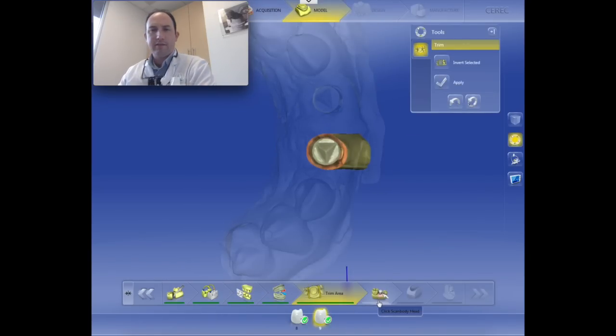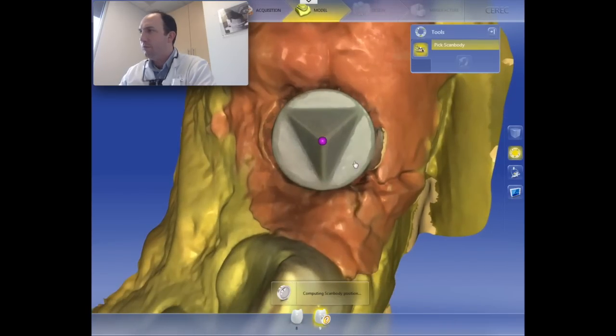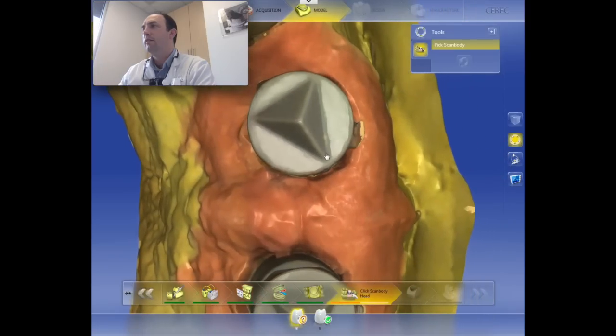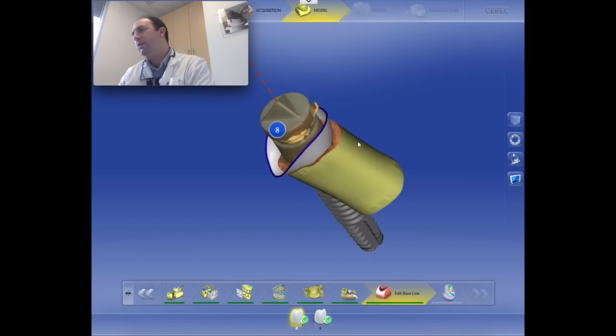Okay. Next step is to click the scan body heads. Now this is where it becomes absolutely critical that we have high quality images of these pyramids on the top of the scan bodies. So right now it's on tooth number 9. I'm going to go ahead and zoom in really far, and I want to just get a really clear image of where that tip is. Let's see, that looks good. Now let's do number 8. Okay, that looks good. Edit the baseline. Let's see where our baseline is. I'm going to skip those for now.